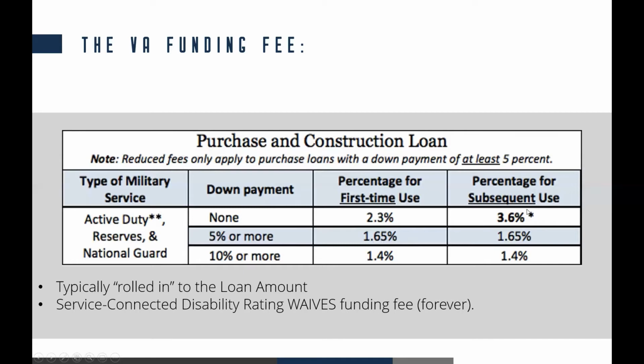Subsequent use gets a little funky. So if it's your second, third, or anything after the first time use, you're going to pay a 3.6% fee if you put 0 down. So a lot of times what we do in those cases is we structure files. A lot of times this is someone selling their first home and buying the next, so maybe they're taking some equity and rolling it into the next purchase. That makes a lot of sense to do. But it would never make sense to put like 4.5% down on a VA loan. You want to work within these increments. 3.6 down to 1.65 is a really big difference, especially if you're buying your second home and you're moving up, and maybe you're buying a $500,000 or $600,000 or $700,000 or $800,000 property. 3.6% ends up being quite a bit. When we bought our house in Carlsbad, we would have been paying a 3.6% funding fee on a $960,000 or $980,000 purchase. That would have been chunky, but that brings me to my next point.